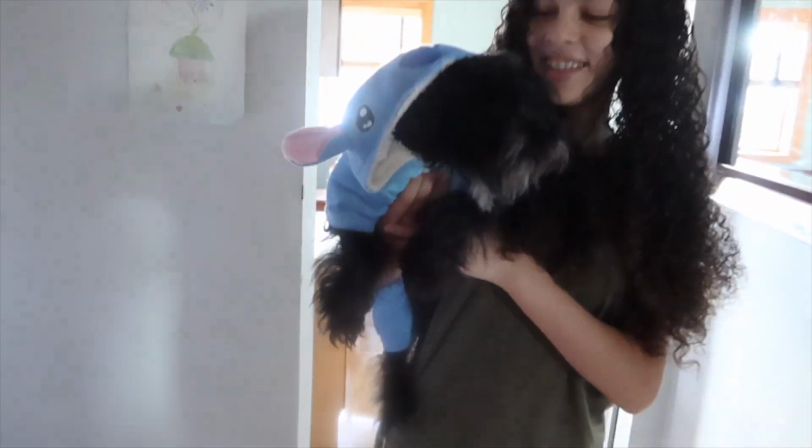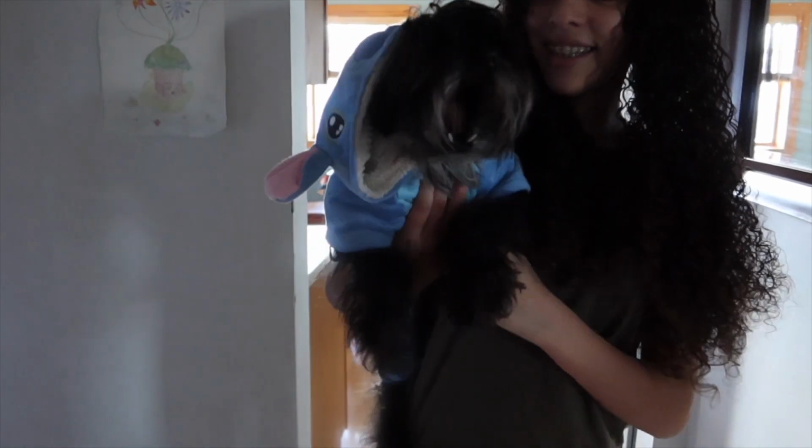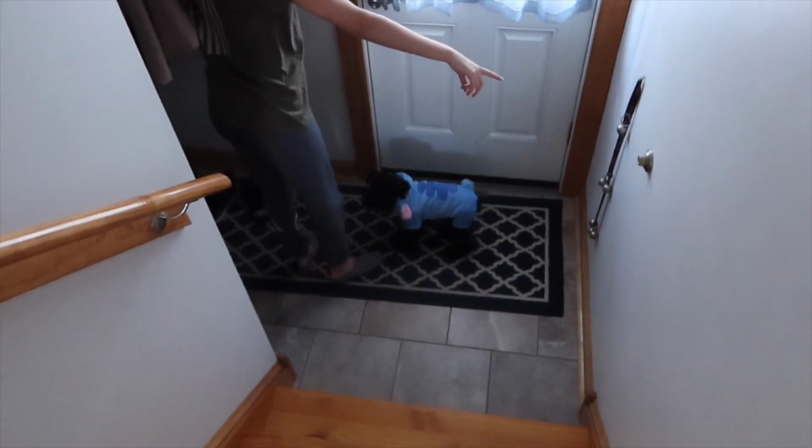It's Stitchy! It's a Gussie Stitch. Say hello, dear. Hello. Wait, nub? There's a nub. Let's go potty. Ring the bells. Ring them, Gus. Ring them. Come here. Ring the bells, Bubby. Come here.